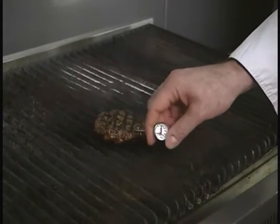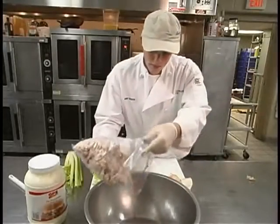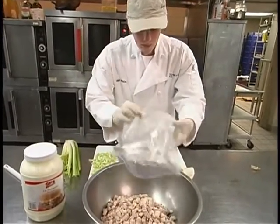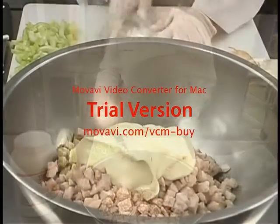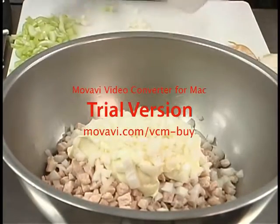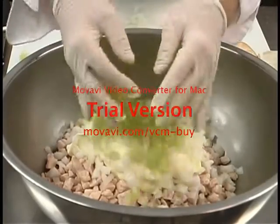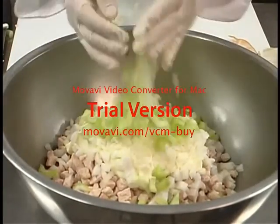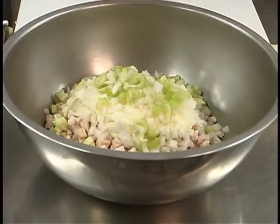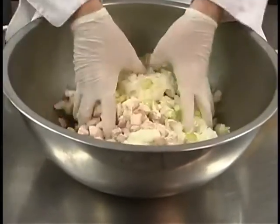The same caution with temperature should be taken when preparing cold foods such as salads, dressings, and sauces. Refrigerate them after preparing, and make sure that any pre-cooked ingredients are cooled to safe temperatures before mixing. For instance, the diced chicken in a chicken salad should be cooled before mixing with other ingredients.